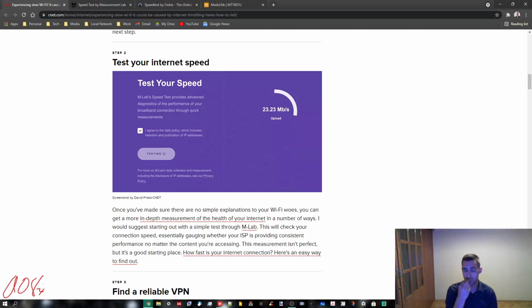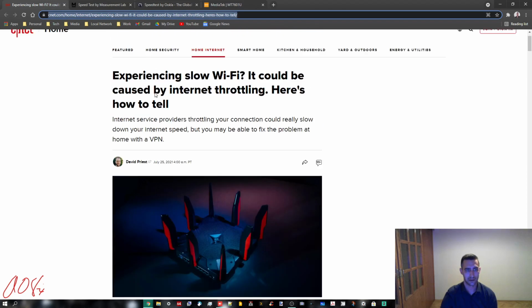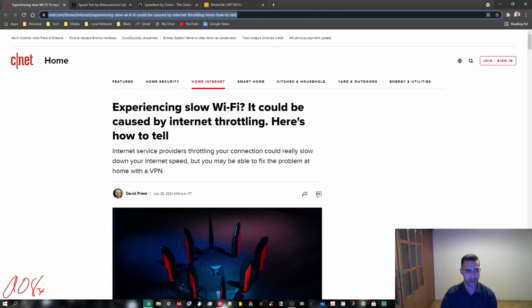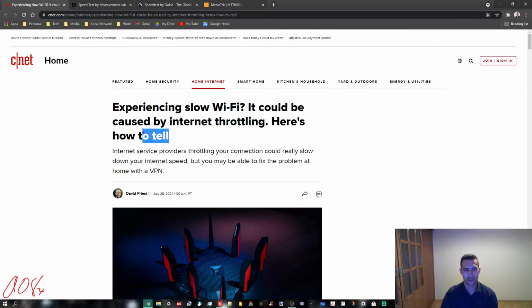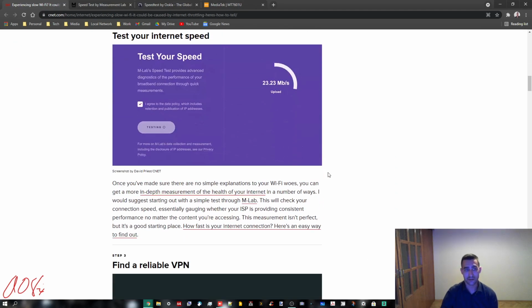And the reason I'm doing this one is because I recently upgraded from a 50 megabit per second down, 5 up, to a 100 megabit per second down, 10 up connection. There's a couple of resources, and the reason I mention it is because I came across this CNET article. I'll try to remember to link it below, but if you search for this, you'll find it. And it's about seeing if your internet is being throttled, even if you don't think that it is.